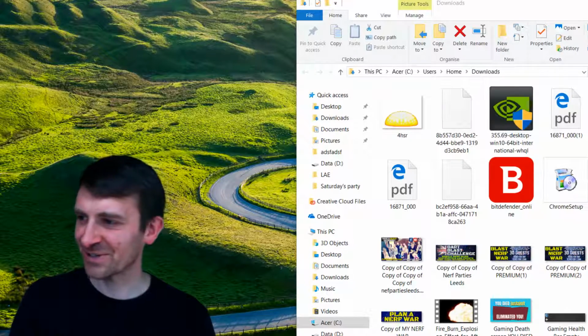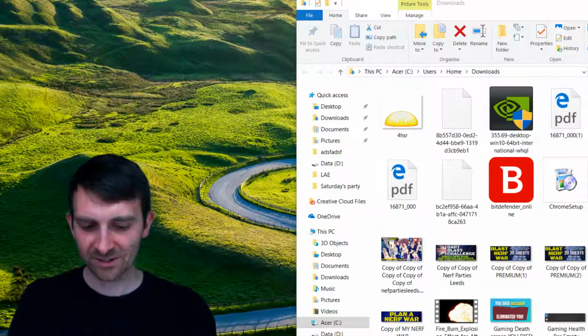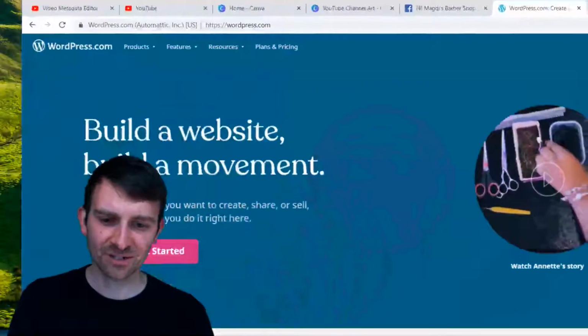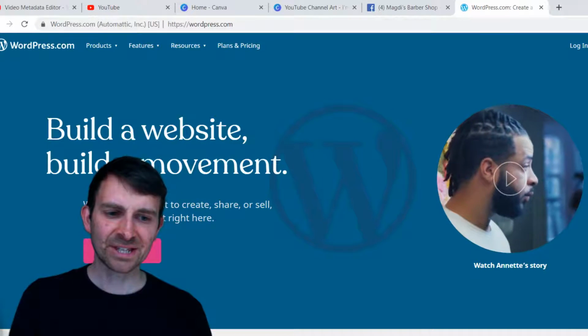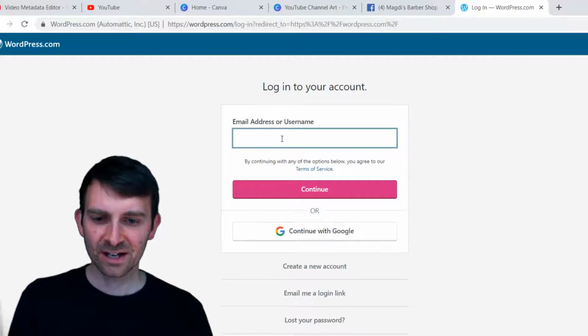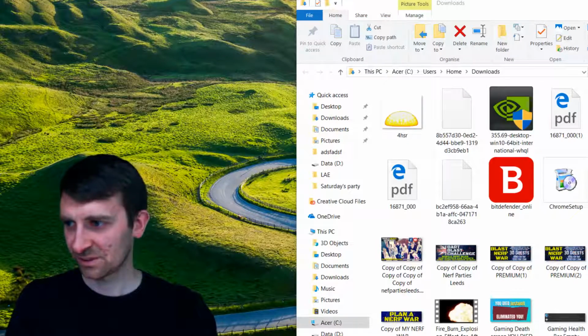Right, so I'm going to go to WordPress.com. I can show you that. There it is, WordPress.com. Simple as that. Now, either get started or log in. So I'm going to go right ahead and log in here. And when it asks you to log in, this is where I move it out of the way. There we go.